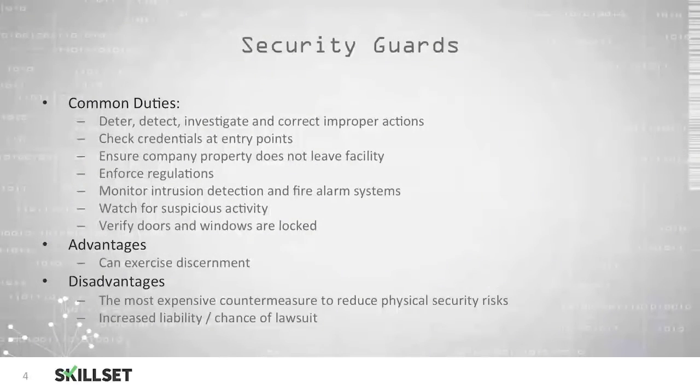One of the biggest advantages of a security guard is they can exercise discernment, or the ability to look at a situation and determine if any further action needs to be taken or not.